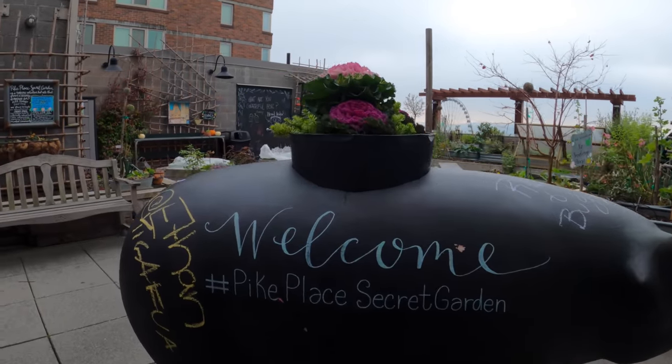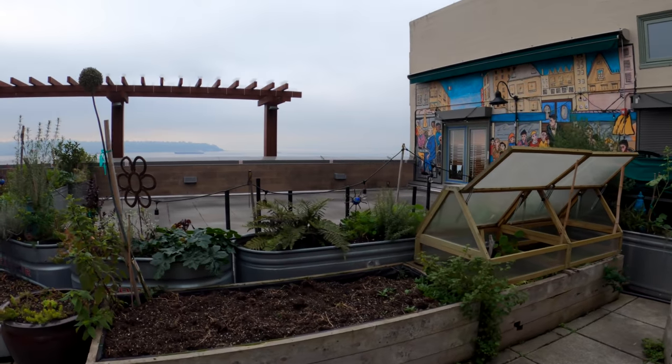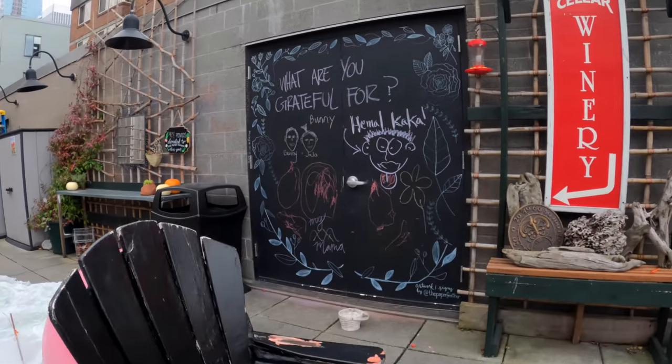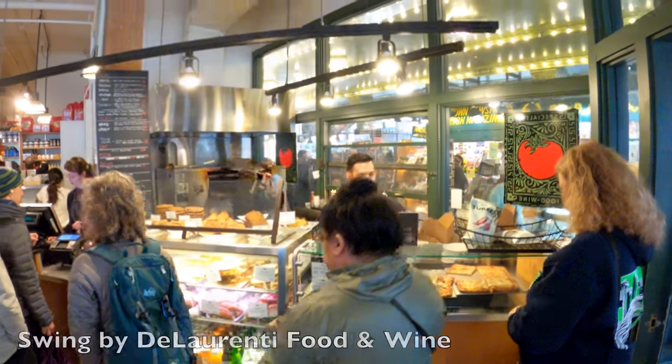It's a secret garden, and it's actually a volunteer run garden, and all of the produce here is made for the local food bank. And it's an area in the back end of Pike Place Market. It is actually a public space, and there's a really nice view of the Ferris Wheel and West Seattle, and it's actually very quiet now that the viaduct has been gone. So it's a nice secret area that you might run into if you are here at the market.